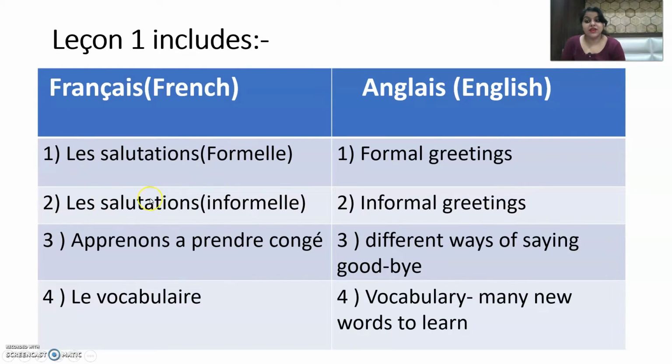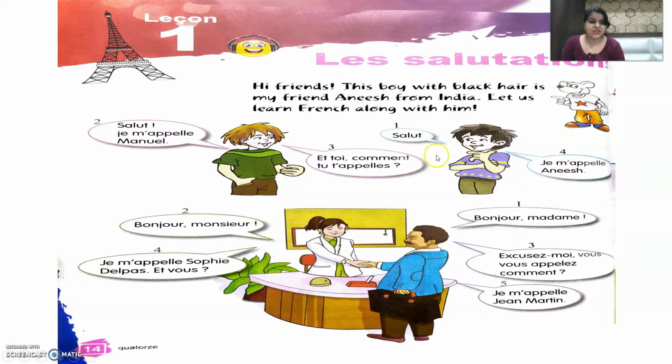Let's firstly see what we are going to learn in lesson number 1. In lesson 1, we are going to learn Les Salutations. That means we will be learning the formal and the informal greetings in French. Les Salutations informel, that is informal greetings. Then we will be learning Apprenons à prendre congé, that means the different ways of saying goodbye. And we will be learning Le Vocabulaire, that is the vocabulary. So let's firstly see the first page of the lesson. So this is the first page of the lesson.